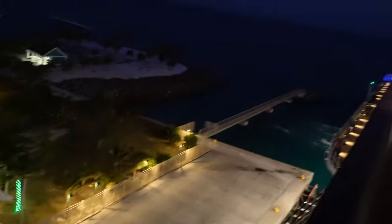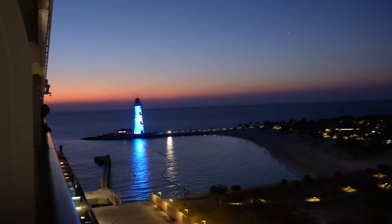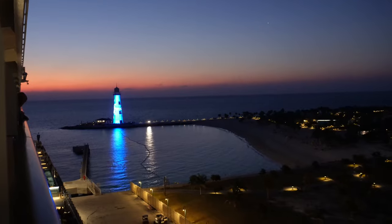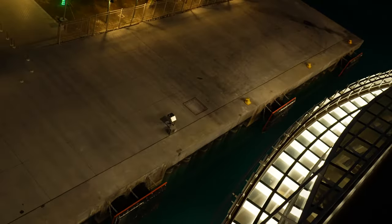Goodbye to Ocean Key. Wonderful lighthouse. But yeah, we're slowly pushing back right off the dock. So yeah. Sailing away from Ocean Key. Early day in Nassau, we get in at 7 and we leave at 2. Never left Nassau at 2 before, so that's new.